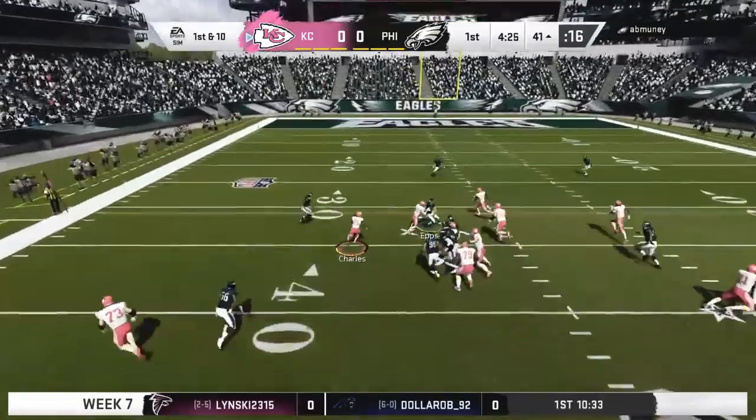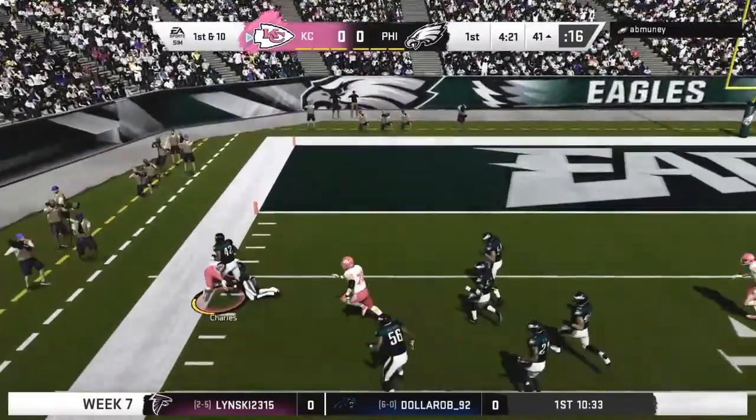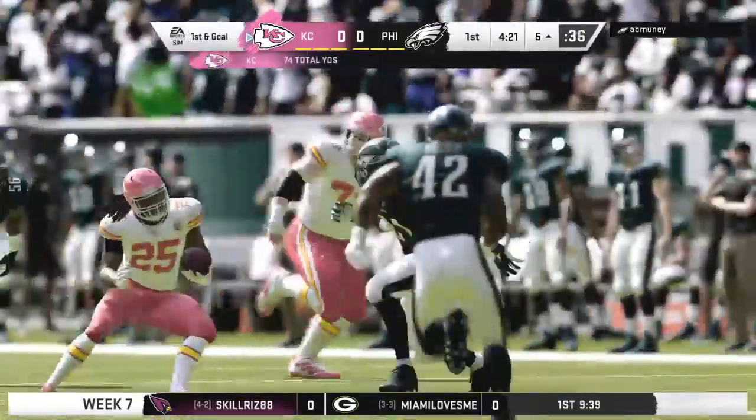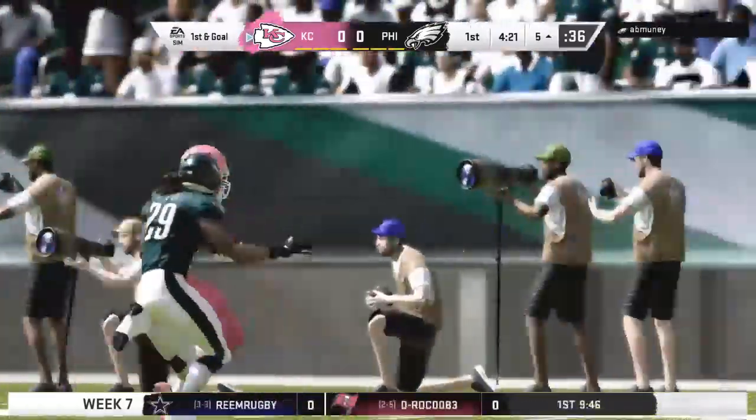They'll keep it on the ground, this time with Charles. He's got the first down here inside the 30. A big play on the ground there. It goes for 36 yards. One thing that's great about watching him run, Charles, he doesn't hesitate. He got to the left side of his O-line and just went.